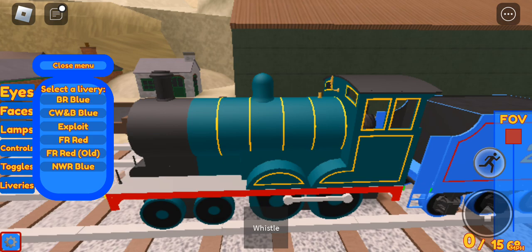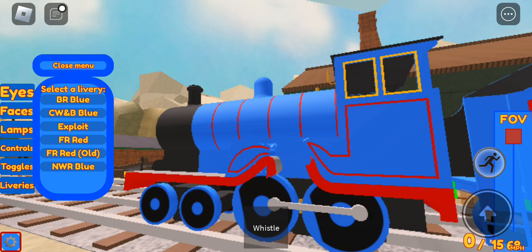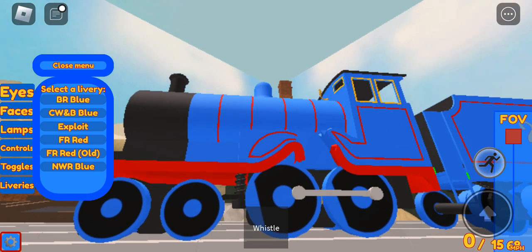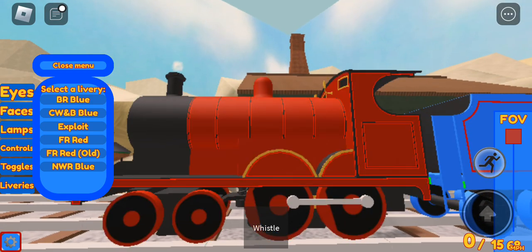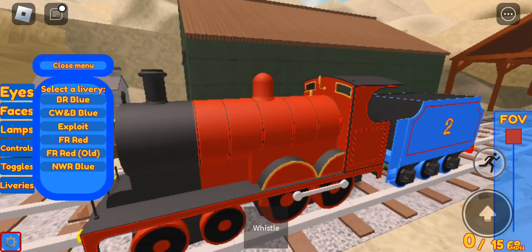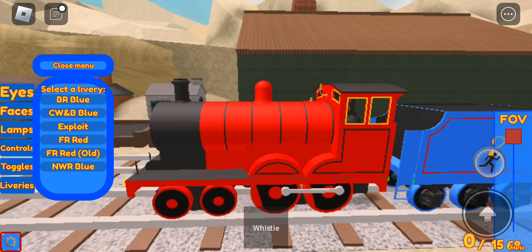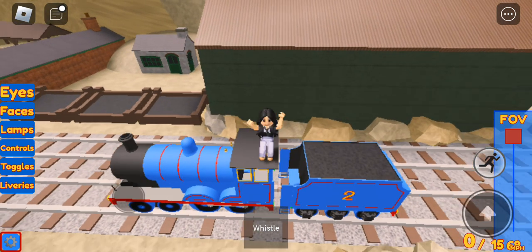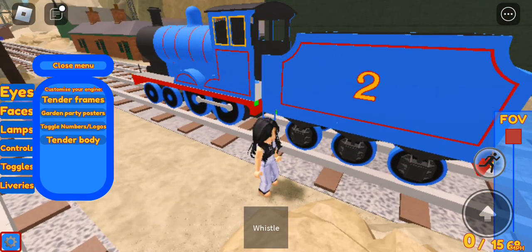CWB blue exploit. Basically, this part right here where his side rod got damaged because it hit, you know what I mean. Here's Furnace Railway red, the newer red, old version, and NWR blue. And then that's it. Here is his tender.